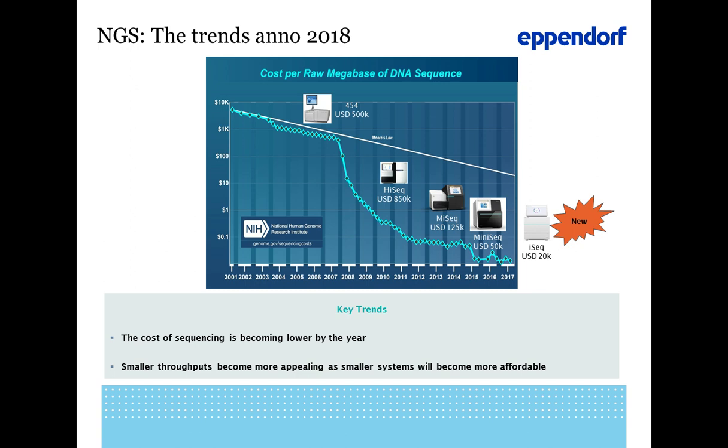Another very recent trend that I have witnessed in the industry and that has made it much easier for everybody to sequence their samples is that the sequencers are also getting cheaper and cheaper by the year. We are now, with 2018, with the introduction of the iSeq by Illumina, which only costs around $20,000. It's much, much easier to sequence a sample, and the technology is readily available.